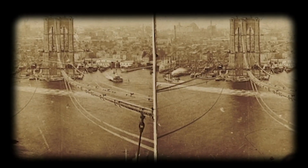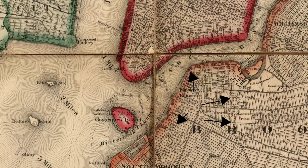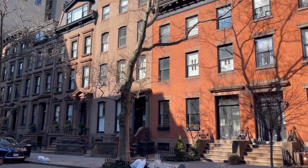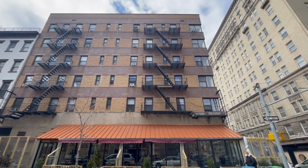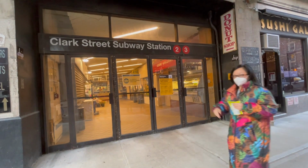At the turn of the 20th century, the neighborhood was transformed again by two major connectors to Manhattan, the Brooklyn Bridge and the subway. Many of the original residents chose to relocate further out into Brooklyn or back into Manhattan. As accessibility to the neighborhood increased, many historic mansions were torn down or converted into apartment buildings. Today, many of the neighborhood's 62,000 residents still commute to work in Manhattan.